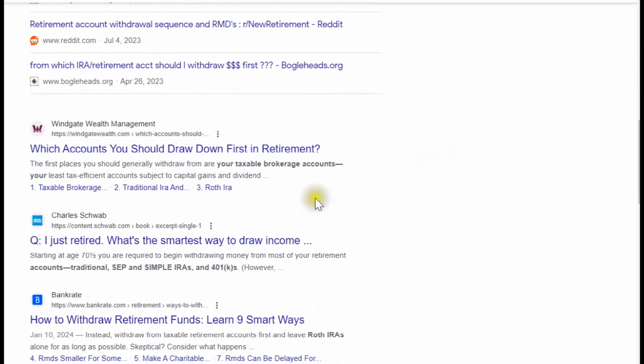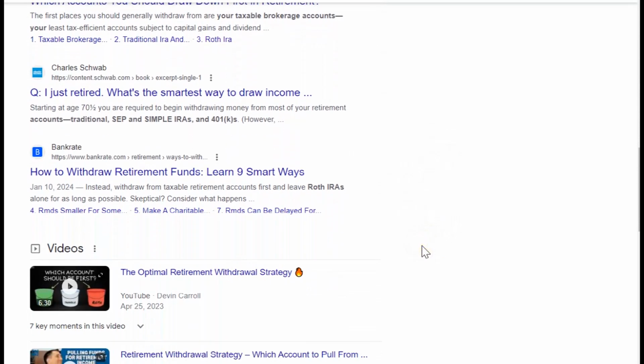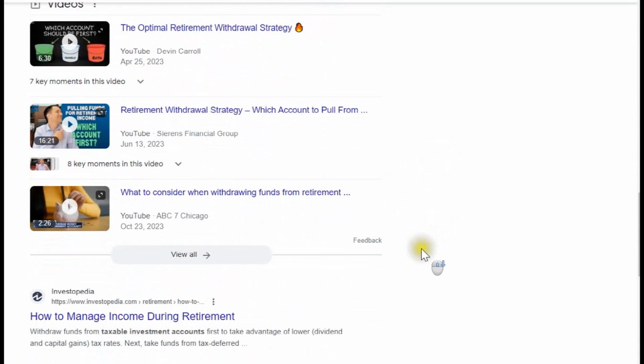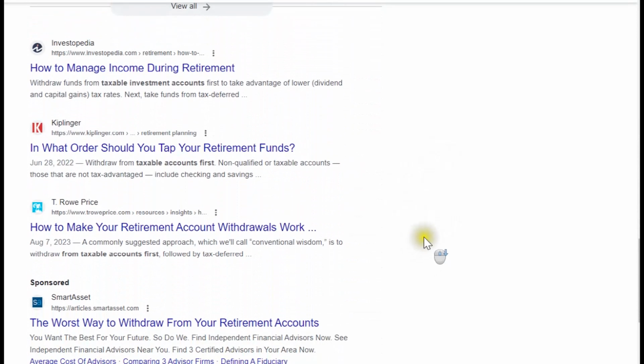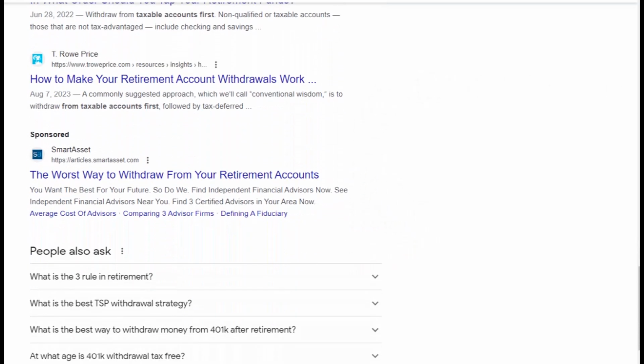Unfortunately, the conventional wisdom is not the best way for most people to go. So there is a method to the madness. It helps you to minimize your taxes during the early years, and that makes sense intuitively. A lot of people look at this and say, why would I pay taxes before I need to? Whenever you have the option, you might think it's best to keep your tax bill as low as possible, and your tax preparer might agree, and a lot of financial advisors publish information that says the same thing.